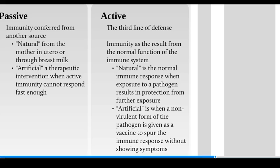because you have that immunity. For instance, if you're exposed to chickenpox when you're young, you get the pox, you're sick, it's not fun, but you won't be affected by chickenpox again in the future. There are some situations where you might be, but generally speaking, you develop an immunity to it after your initial exposure. Artificial active adaptive immunity is when you're exposed to a non-virulent form of the pathogen to develop the immunity before you ever get exposed to it in a regular situation. That is a vaccine.